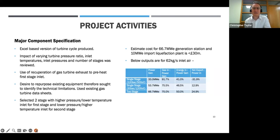And in the end, we selected a two-stage process whereby you pump up the cryogenic air to high pressures. In this case, we chose 120 bar. You heat that slightly to about 500 degrees C and send that through an expander down to about 30 bar, and then send that into a normal gas turbine combustor and expansion process.